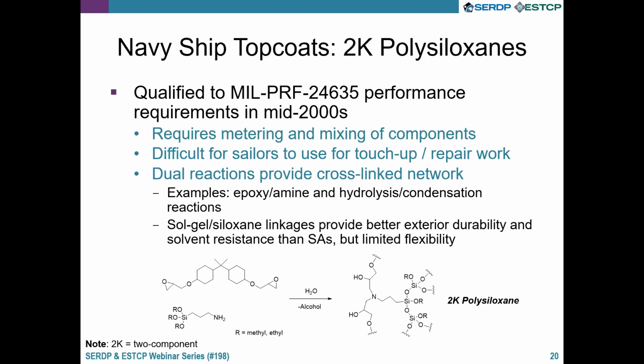As I said, there have been several companies that have produced and qualified products. One of the examples I'll speak to is a technology based on a dual cure of epoxy and amine reactions with also a hydrolysis and condensation reaction, as I show below. So again, you have a very highly cross-linked system. It provides very good exterior durability, but one of the problems with two-component polysiloxanes is they have very limited flexibility, which I'll talk a little bit about on a subsequent slide.